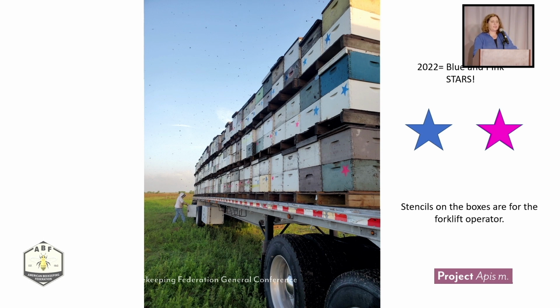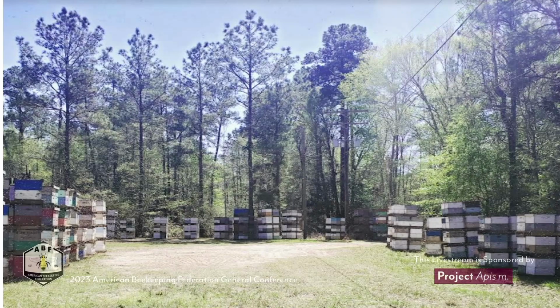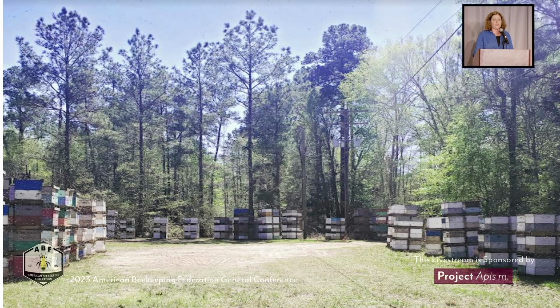So that's what it looks like on the truck. That's the truck that I don't want to roll on the highway, you know what I mean? So you can see that's why they're tagged. This is a picture of our holding yard in Texas. It's a staging yard, just temporary, and those will be loaded on a truck and shipped up to North Dakota.